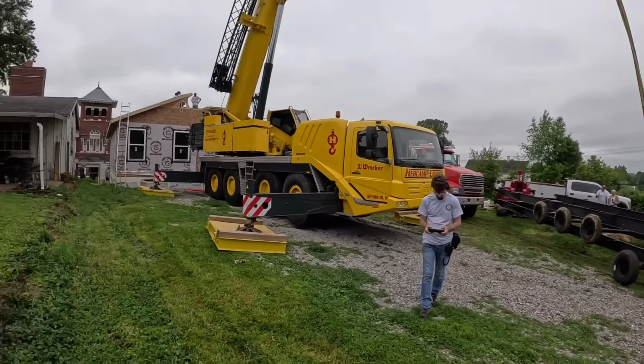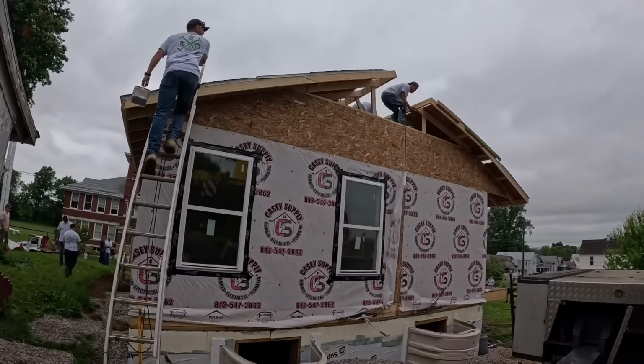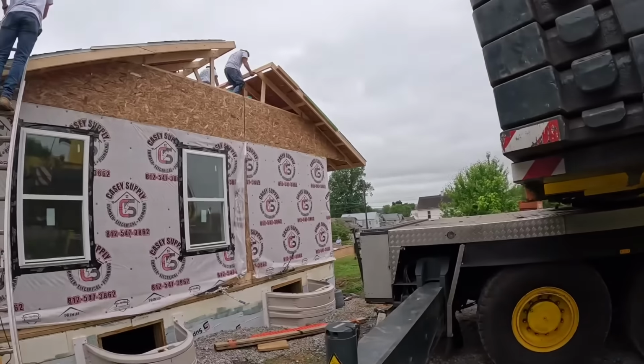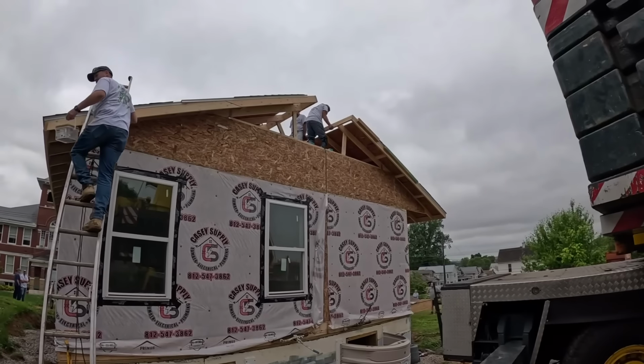It looks like they got the majority of it sheeted, so that's good. Not a whole lot to it. Looking more and more like a house all the time.